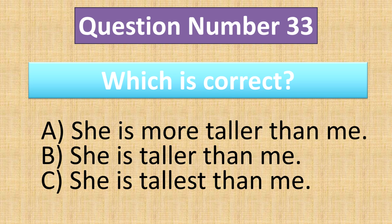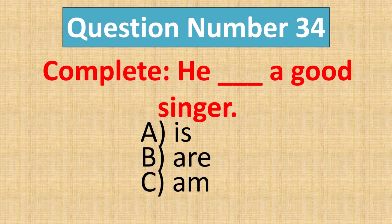Question number 33. Which is correct? A. She is more taller than me. B. She is taller than me. C. She is tallest than me. Question number 34. Complete. He dash a good singer. A. Is, B. Are, C. Him.